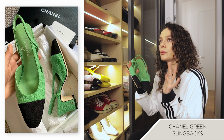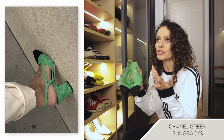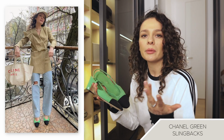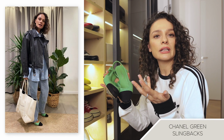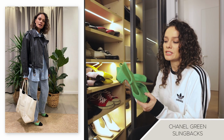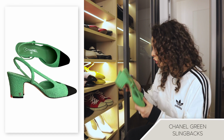I also love wearing Chanel slingbacks with a pair of jeans, a t-shirt and a Chanel tweed blazer, because there's tweed and tweed and they complement each other perfectly. And this color goes with absolutely everything because it's such a pure bright color, and this is a statement piece for sure. I love the texture that this one brings to a look.